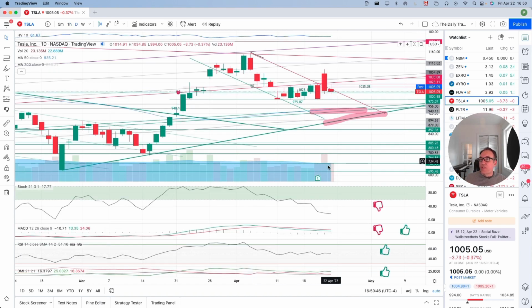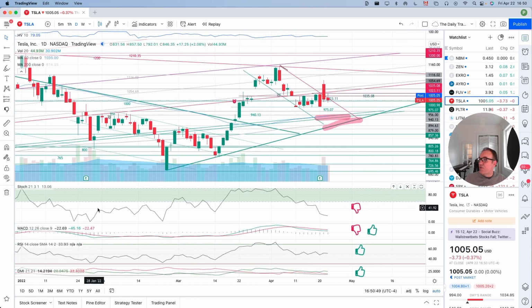Let's go back to the daily chart. Let's look at our indicators. So stochastic at 17. Stochastic at 17 is extremely low, so there's not much strength in that stock. There's a real possibility that we could be going down further next week.